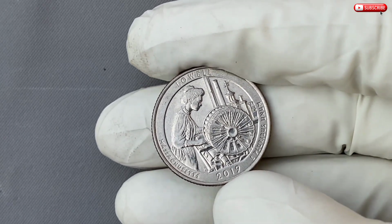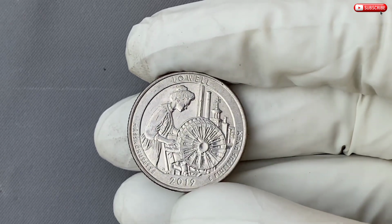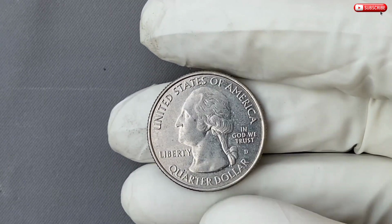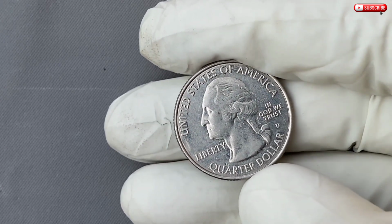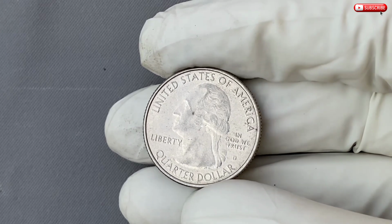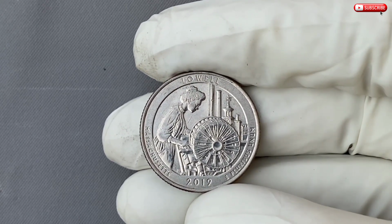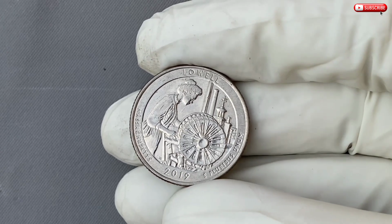Now, let's talk about why the 2019 Lowell Quarter is so desirable to coin collectors. As with all the coins in the America the Beautiful series, the Lowell Quarter was minted in relatively limited quantities, which naturally makes it more attractive to collectors. The U.S. Mint produces only a specific number of each coin, and over time, as coins are used in everyday transactions, those that remain in pristine, uncirculated condition become increasingly valuable. If you happen to find a 2019 Lowell Quarter that has been well preserved, it could be worth more than its face value of 25 cents.